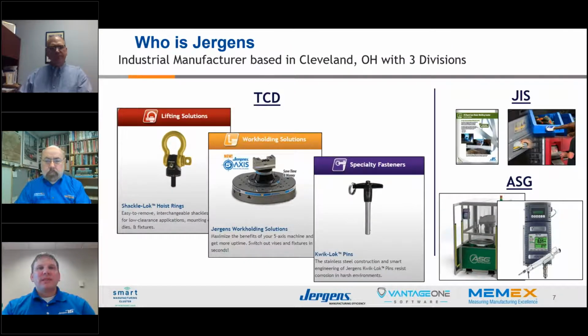But Jergens is an industrial manufacturer based here in Cleveland, Ohio. We have 3 different divisions. Our main manufacturing division, which I'll be talking about mostly, has 3 different business units. Lifting solutions like hoist rings, work holding solutions like vises and other quick change applications, and specialty fasteners, of which you can see a quick lock pin there, for quick change applications. We also have a distribution division and an automation division called ASG, which also produces precision torque screwdrivers.